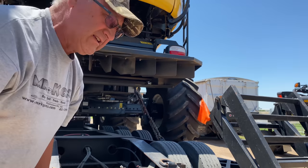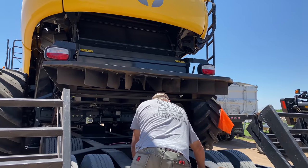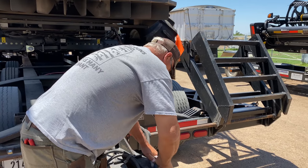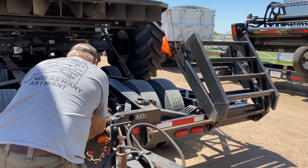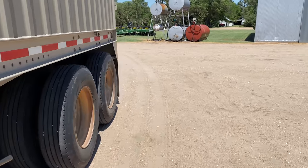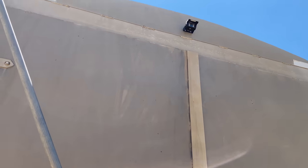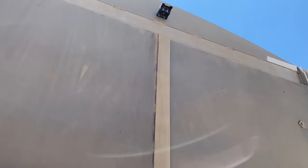Let me get unhooked from this and we'll pull ahead and then we'll do all the disassembling. Okay. I guess the camera worked, so that little adventure was worth it.